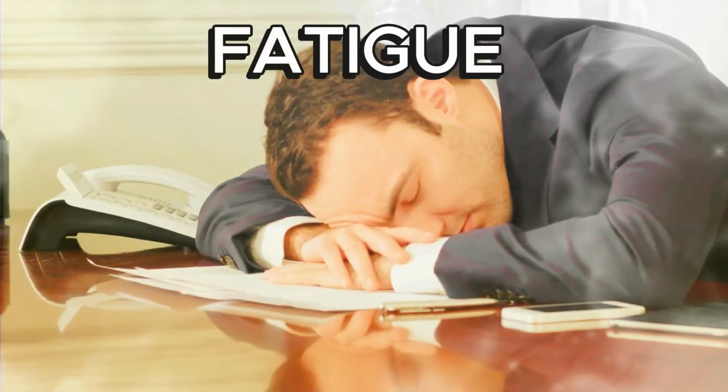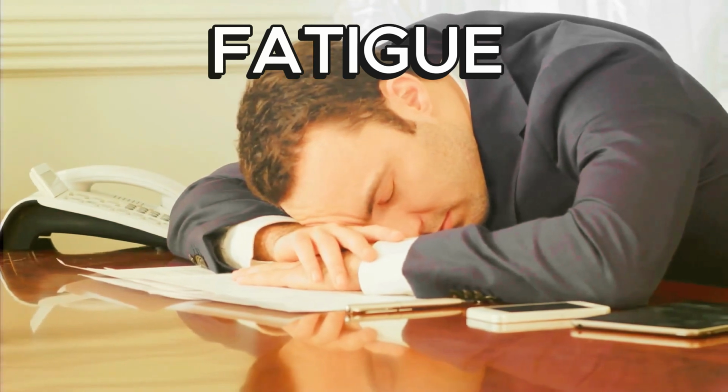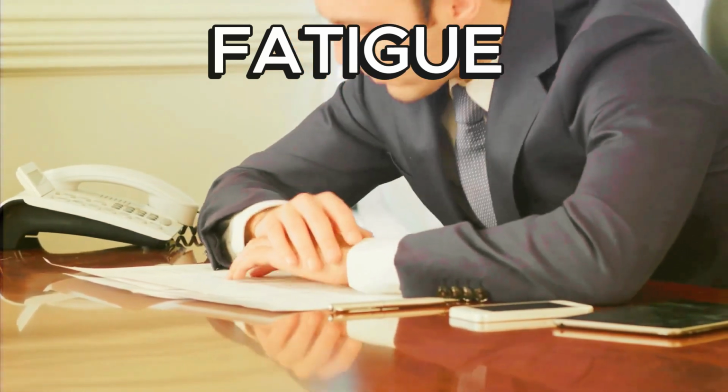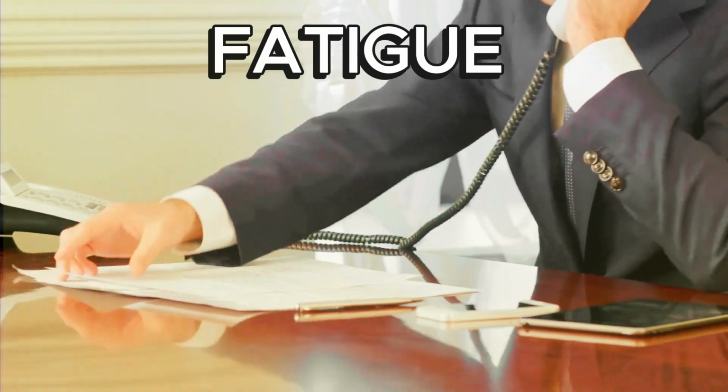Sign number 3. Fatigue can be a significant consequence of inadequate bile production. Bile is crucial for breaking down dietary fats and absorbing essential fat-soluble vitamins like A and D. When your body can't digest fats properly due to low bile levels, it can lead to a deficiency in these nutrients. This deficiency, in turn, can result in feelings of tiredness, lack of energy, and overall fatigue.